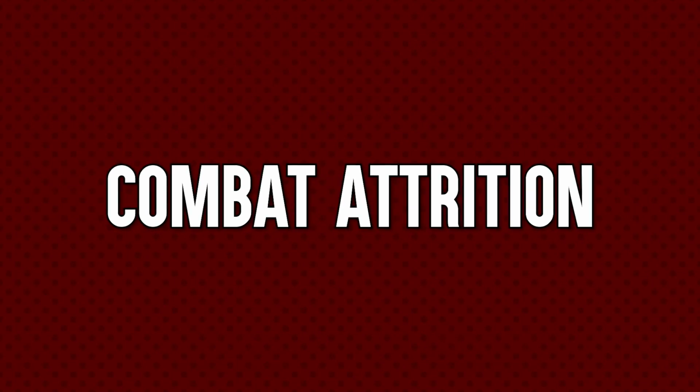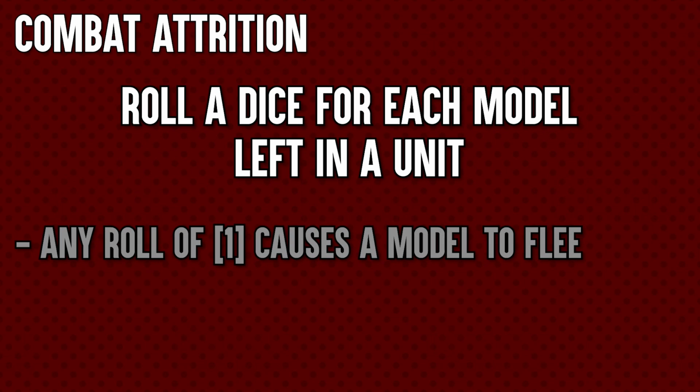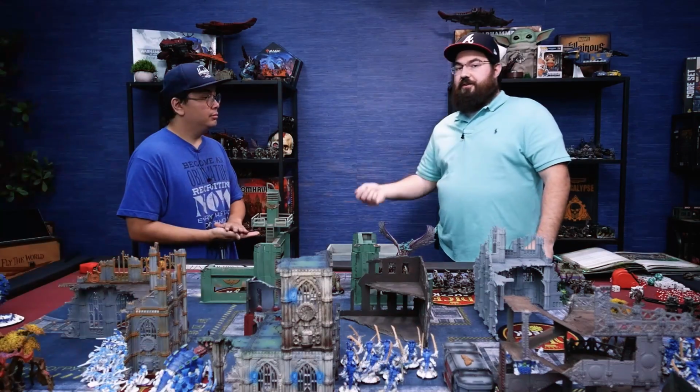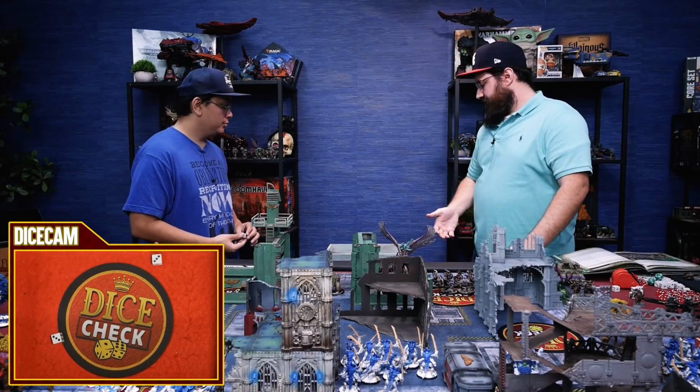After that, you then take another test. This is called a combat attrition test. How many models you have left, you roll that many dice. Any roll that is a 1, another model would flee. If your unit is underneath half of what you originally started, if you roll a 1 or a 2, those models would leave as well. On a 1 or a 2, because I did lose half of the unit, they would run.